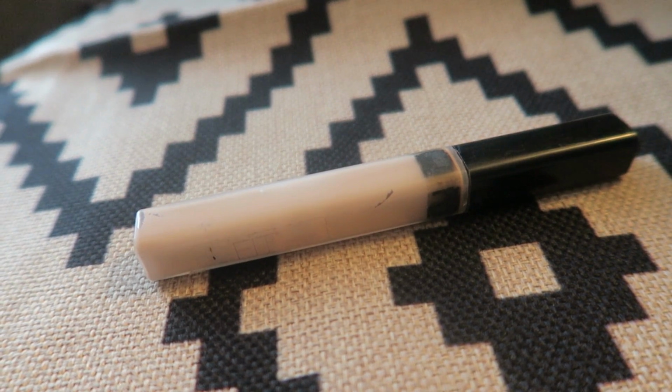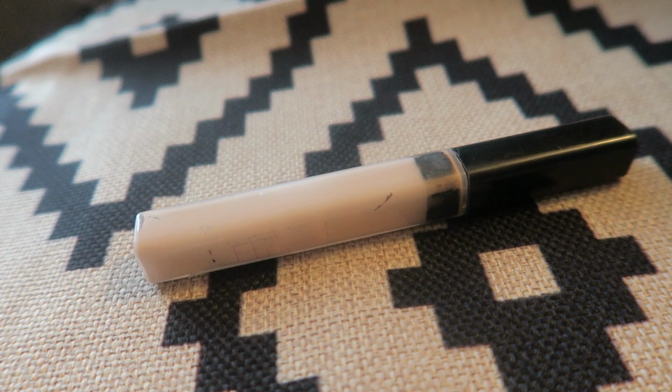I actually start with concealer first and then I move on to foundation. With the Maybelline Fit Me concealer in 15 Fair, I'm just going to draw these triangle shapes under my eyes and dab it on any areas of redness or any blemishes or zits that I have, which thank goodness I don't have a lot right now. And then I'm going to blend it in with my Real Techniques buffing brush.